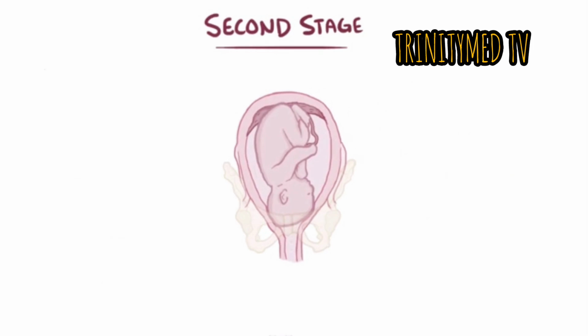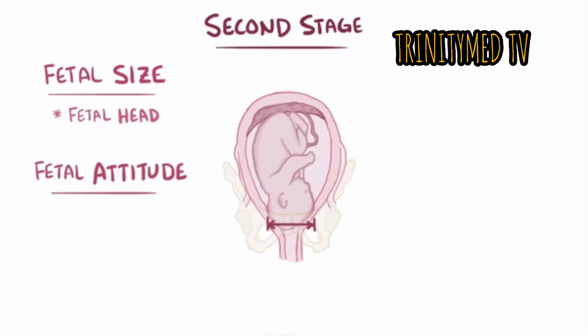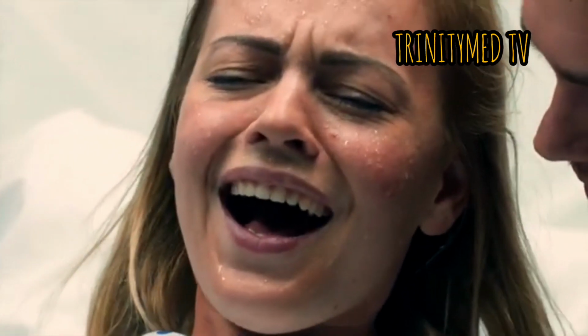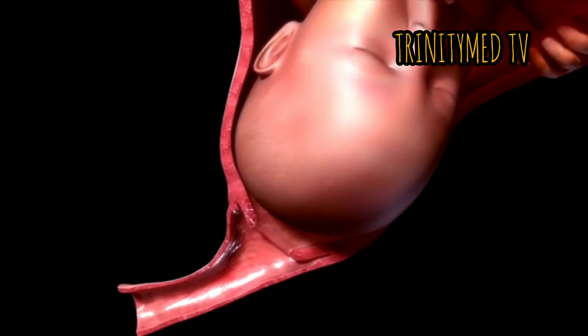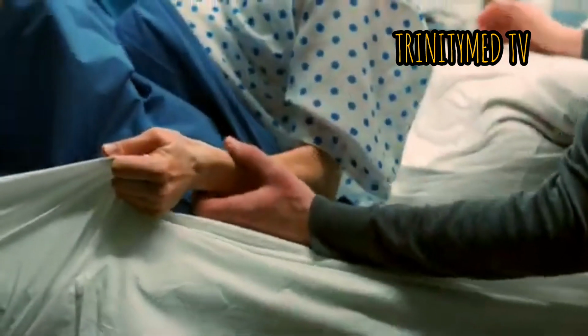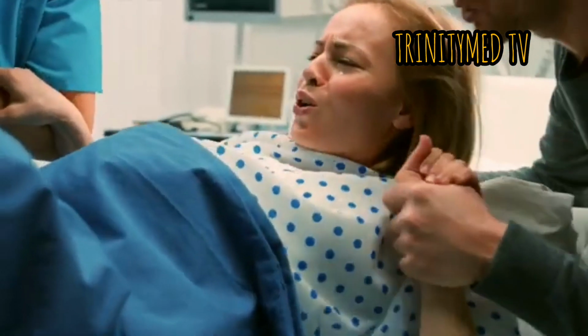1. The fetal size. One critical factor is the size of the fetal head. 2. Also, there is fetal attitude, which refers to the way the fetal body is flexed. I'm not talking about personality here. When labor begins, the fetal body is normally fully flexed, which means the chin on the chest, rounded back, and flexed arms and legs. In this position, the smallest diameter, which is referred to as the suboccipitobregmatic diameter, is present at the pelvic inlet. Larger fetuses and those who are not completely flexed have more difficulty making it through the passage.